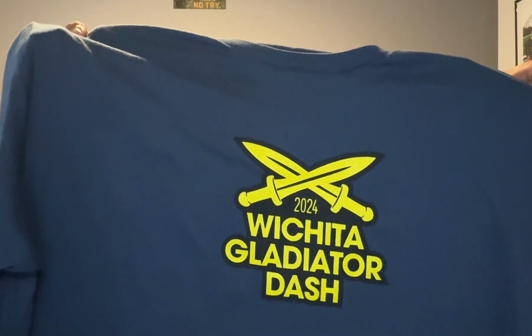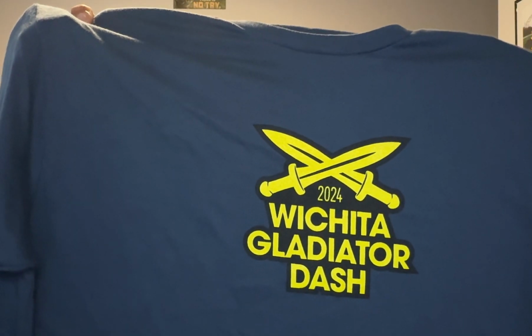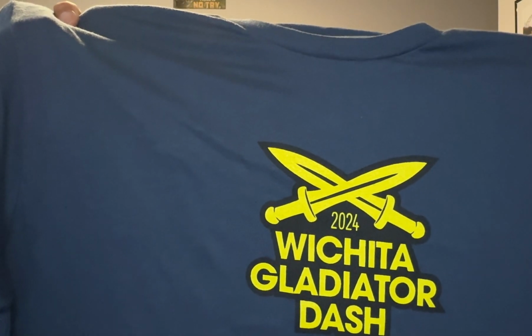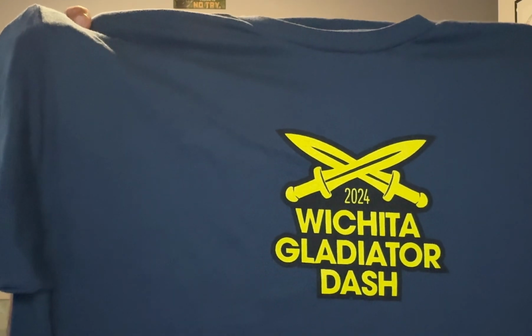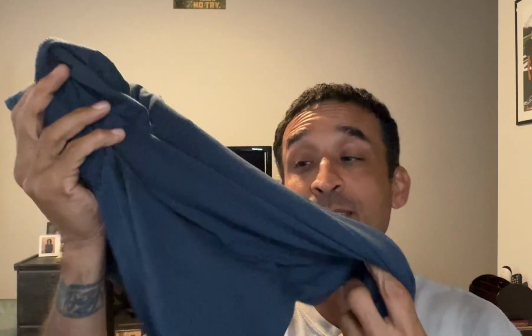And last but not least, it's the swag you get. Very cool shirt, very comfortable, nice material, but hopefully you can see this. Let me get my watch to make sure I can see what I'm looking at here. Of course, I'm not hitting the right button. There we go. And this is the shirt for it. Hopefully you can see that. Pretty nice design, just got the little swords there in front. 2024 Wichita Gladiator Dash. Nothing on the back. Just a very comfortable cotton shirt. Cool. And it's not in black. It's in a dark blue, which is a bonus.